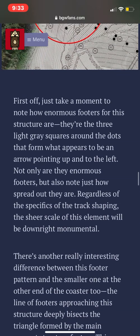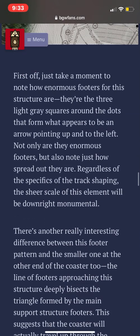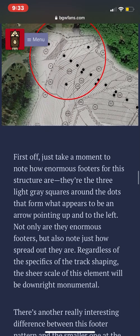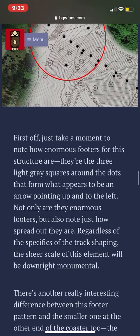I'm going to read off right here because I know y'all want to hear this. First off, just take a moment to note how enormous the footers for this structure are. They're the three light gray squares around the dots that form what appears to be an arrow pointing up and to the left. Not only are they enormous footers, but also note just how spread out they are. Regardless of the specifics of the track shaping, the sheer scale of this element will be downright monumental.